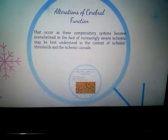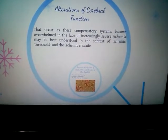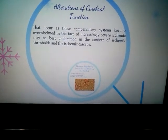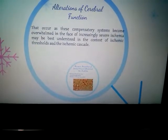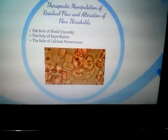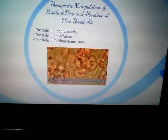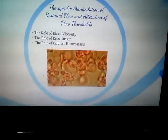Alterations of cerebral function that occur as this compensatory system becomes overwhelmed in the face of increasingly severe ischemia may be best understood in the context of ischemia thresholds and the ischemia cascade. Therapeutic manipulation of residual flow and alteration of flow threshold, the role of blood viscosity, the role of reperfusion, the role of calcium homeostasis.